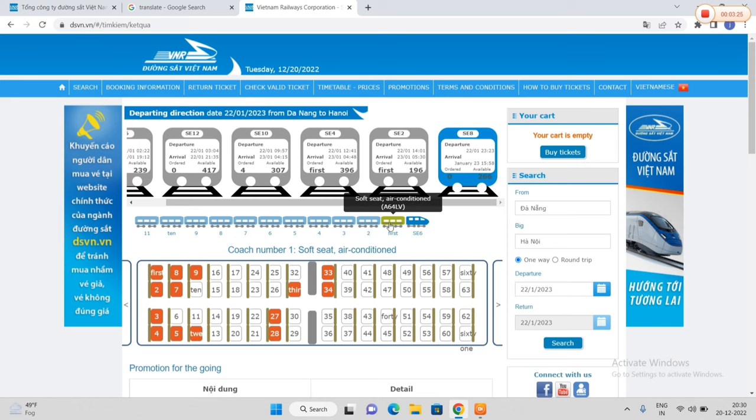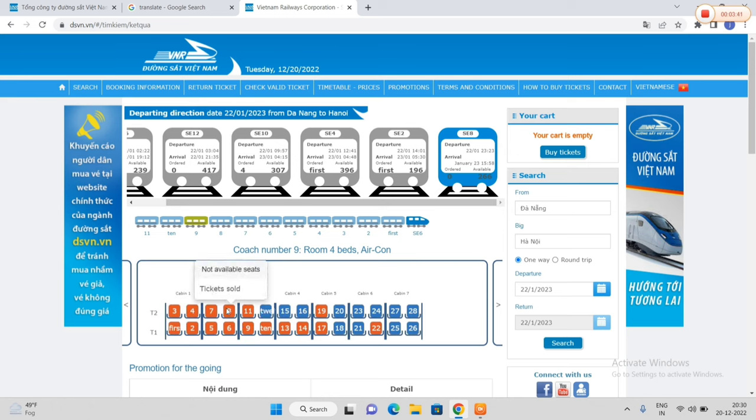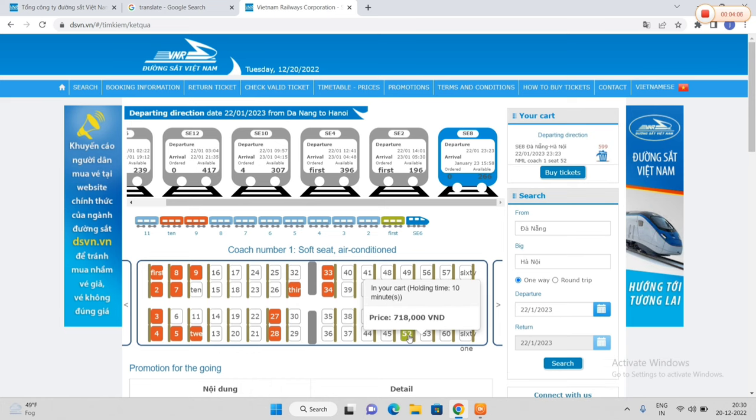The coach one is basically a soft seat, air conditioned sitting seat. So if you want to book this, you have to pay 718,000 Vietnamese dong, or you can choose a sleeping bed. These colored tickets are already sold, and unfortunately no ticket is available in sleeper class. So I will choose sitting class, chair class. From here you can choose your seat. I am selecting number 52. Now seat is selected. Now I have to go for buy ticket.